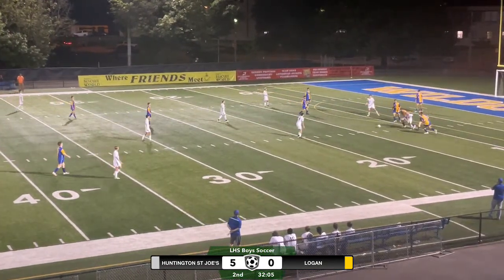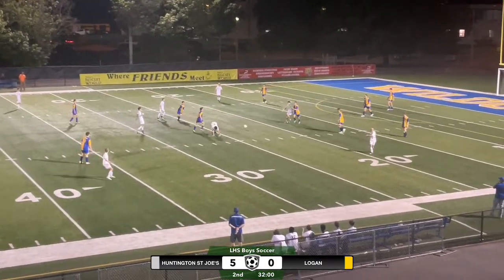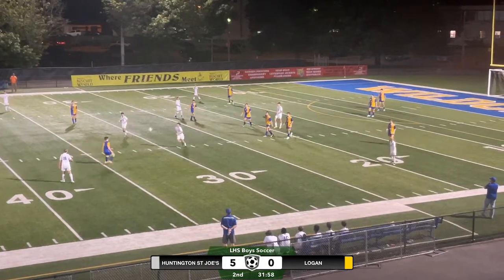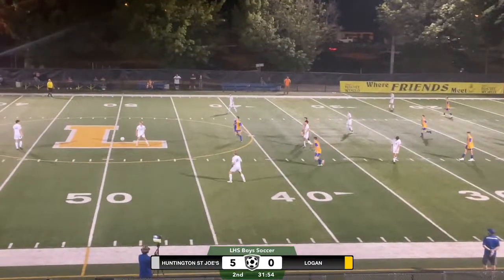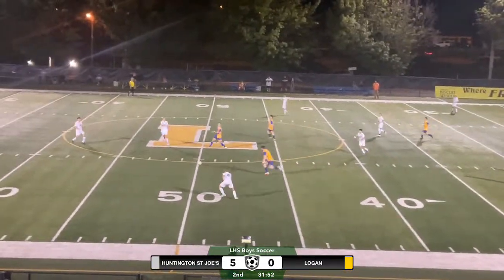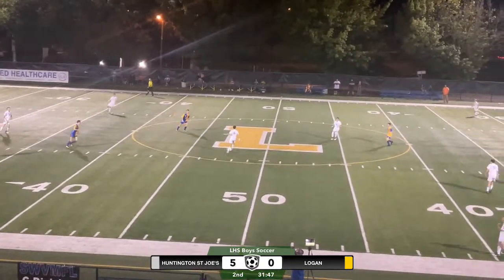Engel trying to clear it for Huntington St. Joe's, and he does. He clears it. But right to the Huntington St. Joe's fan, and a player fell down. Almost got tripped by the turf monster. And now here comes Neal, who's just trying to at least get something on it.